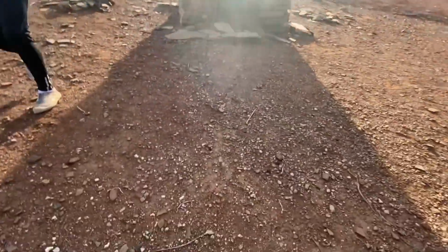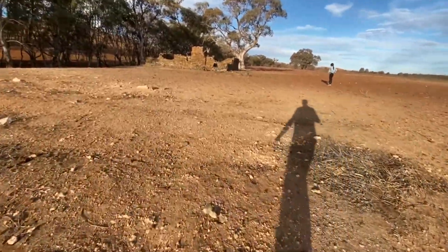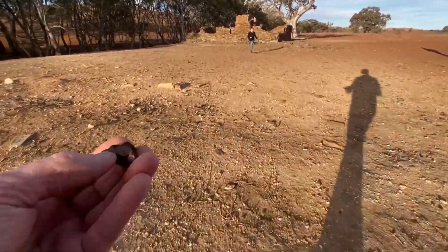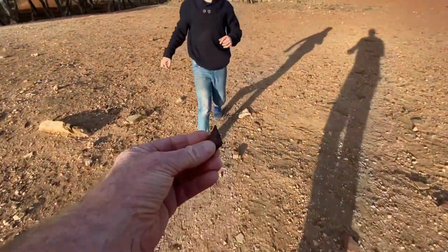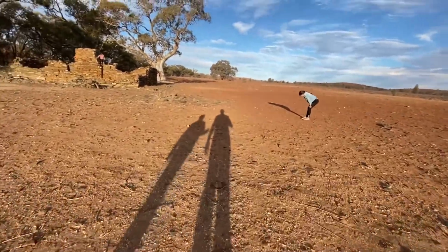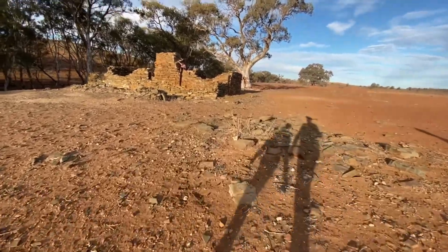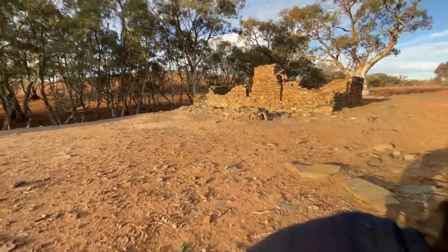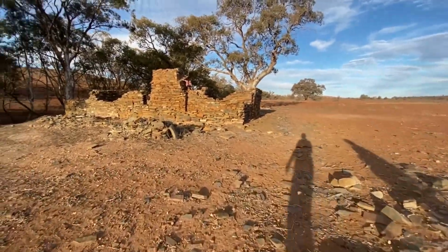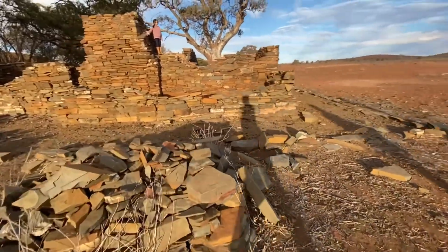Hey, look, that's a sharp bit of something. That looks like a spearhead. You found a spear? That's an Aboriginal spearhead, Floyd. Aboriginal spear? I don't know, I'm just guessing. Looks like one. Hold on to it. I found something worse, the dead body of a kangaroo. Put it in your pocket. Body of a kangaroo, and its tail is still there.